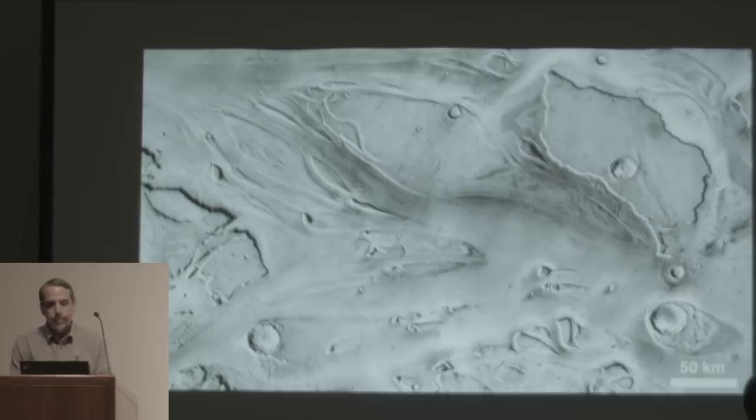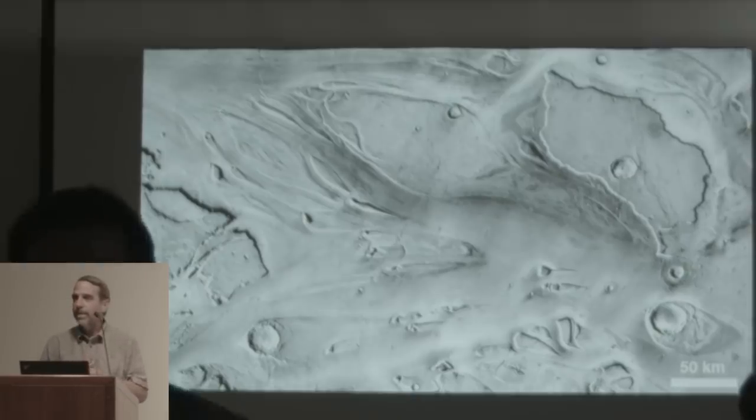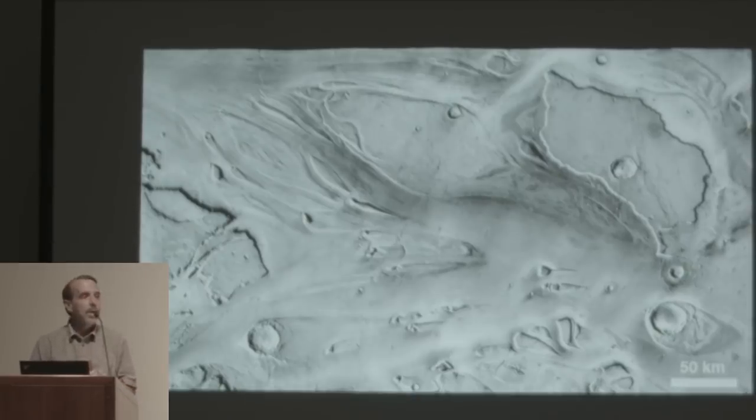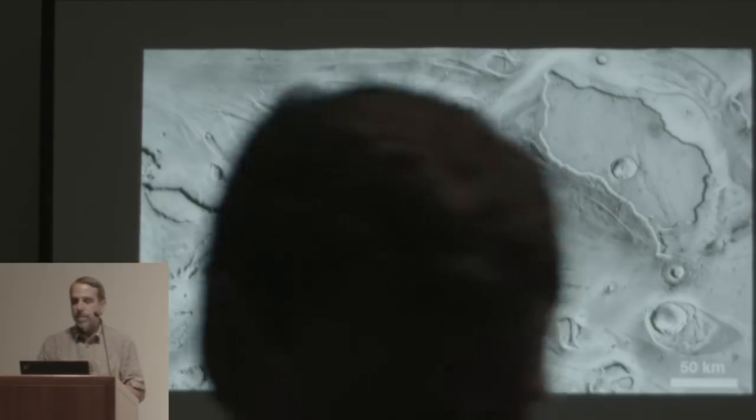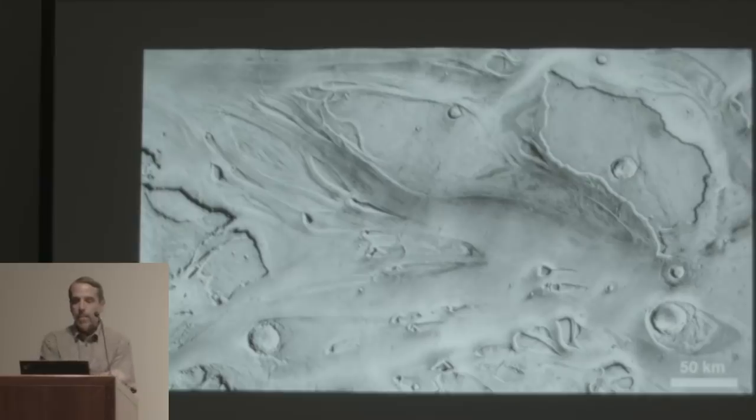So, I think it's not news to anyone that we have all kinds of evidence that water has existed at the surface of Mars in the geologic past, and that water has flowed across the surface of Mars in many regions. What you see up here on the screen is an example from the boundary region between the highlands and the northern plains of Mars, where what we call the massive outflow events occurred that carved great canyons and moved a lot of material around.